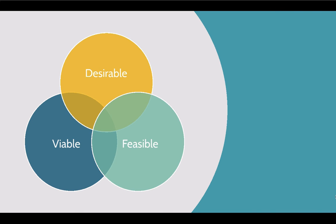And then what's viable? What will be sustainable in the long term? What will people be interested in supporting? So you can sort your ideas by looking, is it desirable, feasible, and viable? And that will help you to determine whether an idea is worth pursuing.